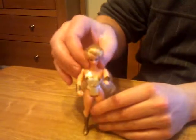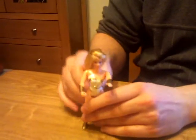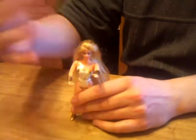Alright, here is my She-Ra review. I'm not going to just be reviewing She-Ra, I have a few other figures from the line to show and tell.